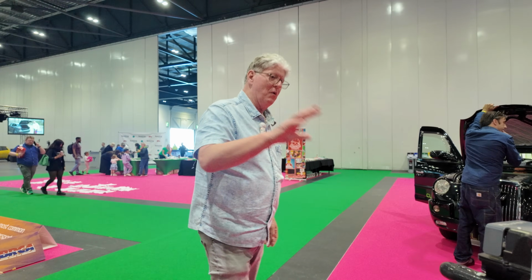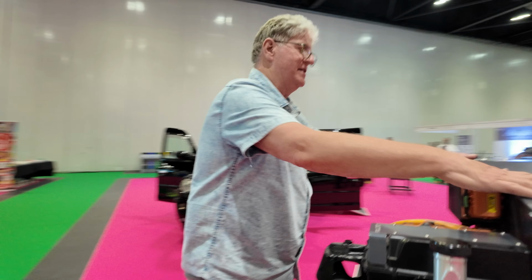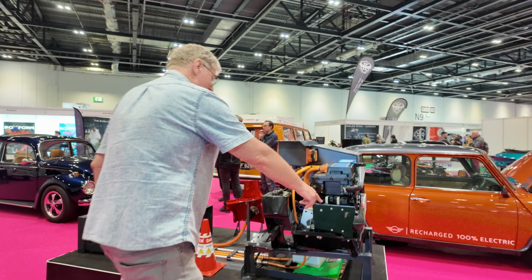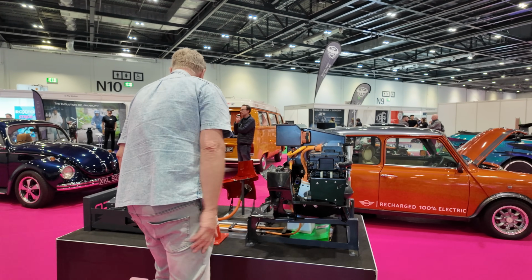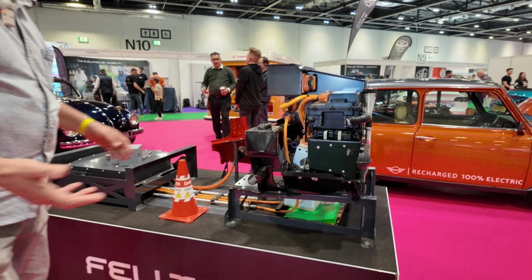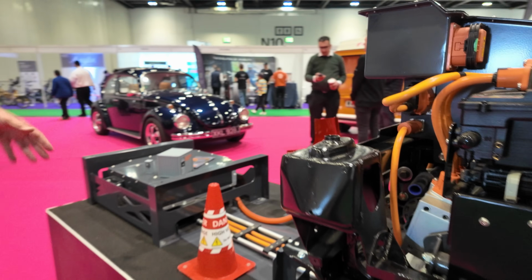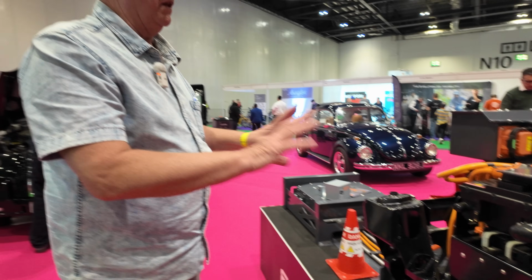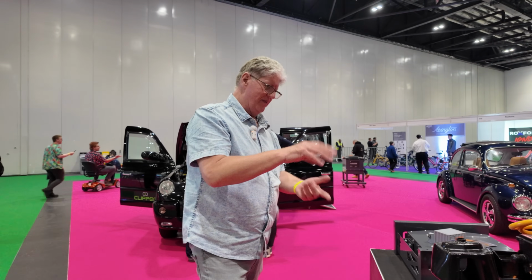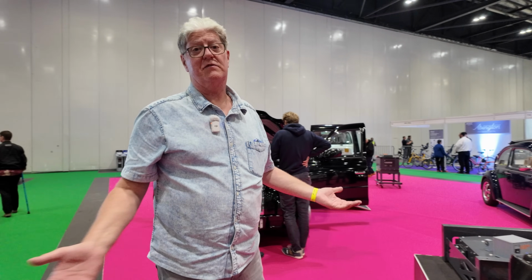So what we have here, we have all the inverters, switchgear, controllers, everything is here. Plus here you've got your motor, so your drive shafts will come out here for driving the car. And then at the back you've got your battery. So lovely laid out, and with the size of that, that is pretty much transportable into any car.